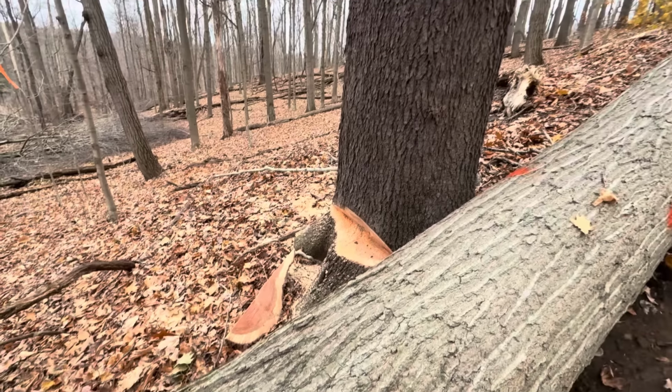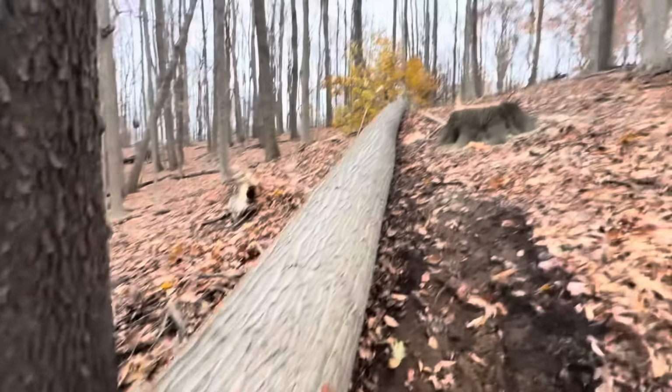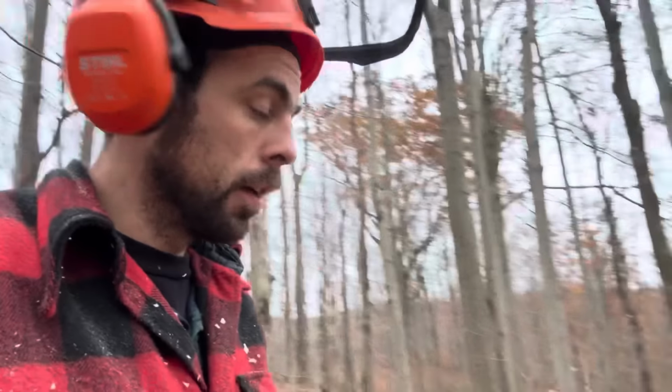It's not going to veneer. I already see some defects in there, so not worried about that. There is no way I'm getting this done today, unfortunately.